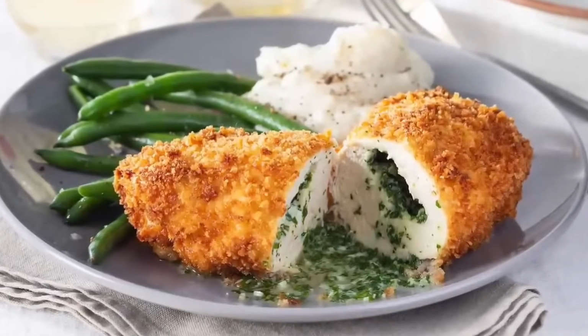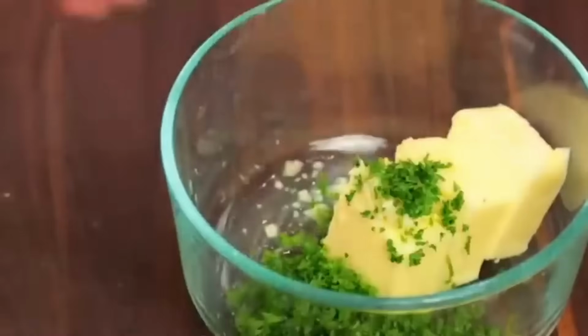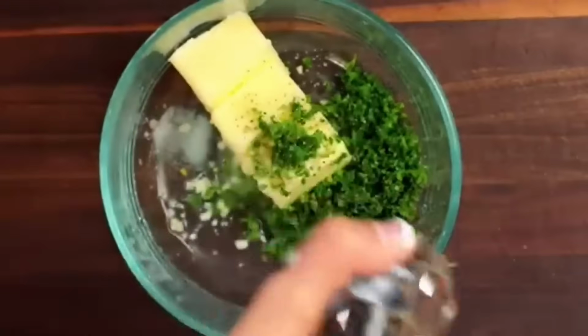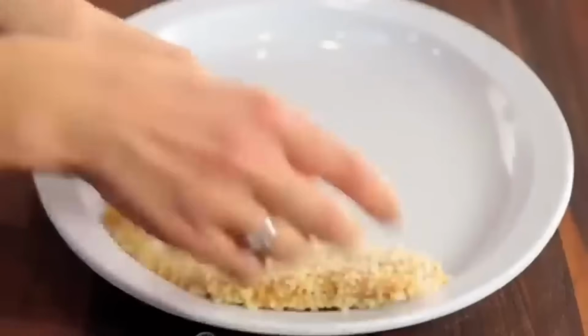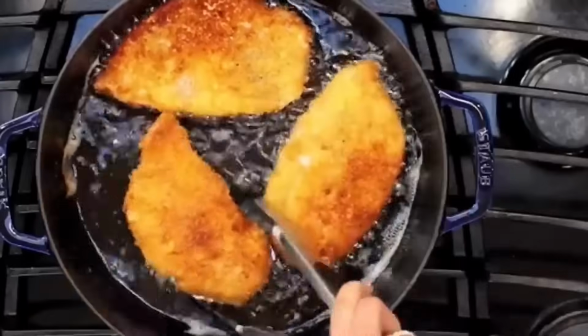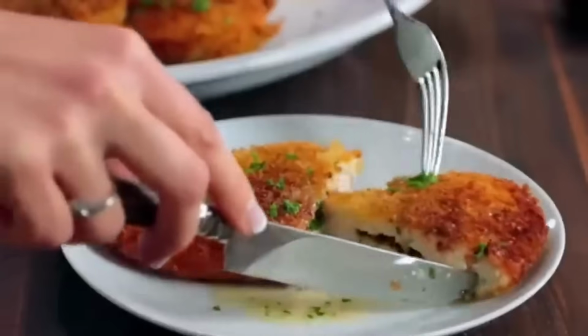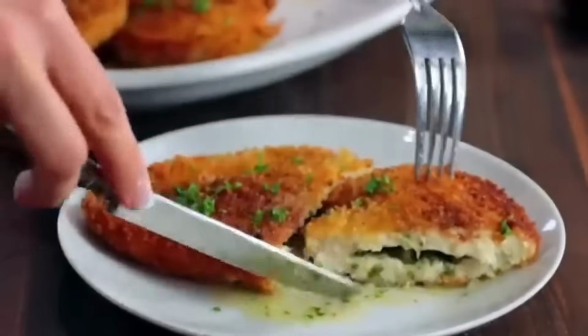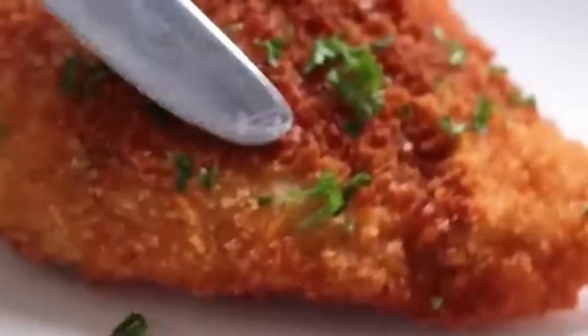The traditional way to do it? Flatten those chicken breasts, tuck in a mix of butter, garlic, and herbs, roll them up, bread them, and fry to a golden brown. When sliced, the butter inside just bursts out, making a rich, flavorful sauce. By the 1960s, it had secured its spot on menus across America, often served with a side of veggies or rice.